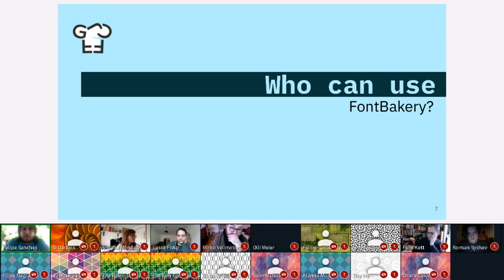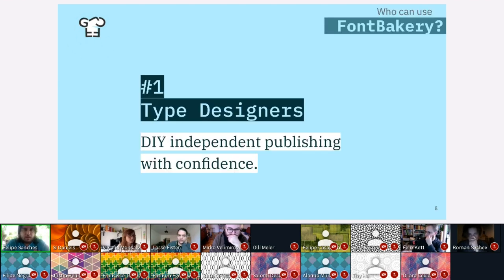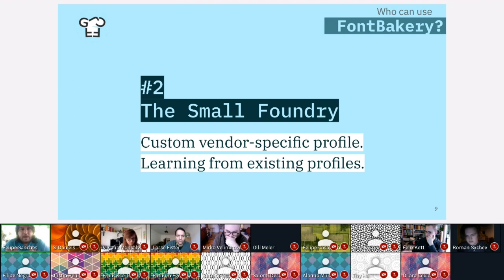So who's the target audience, the target users for Font Bakery? We're going to just describe a few scenarios. The individual type designers who may want to be independent from a big publisher and want to publish on their own, so do-it-yourself independent publishing, can use the tool to be confident of the quality they're doing. These are people who do not necessarily have a large team of quality assurance people working on that. So having a tool that already embeds all of that knowledge is good for the small folks. But also the small foundries that may already have a collection of procedures that they do, but not necessarily automatically. So they can use the tool to automate those internal procedures.